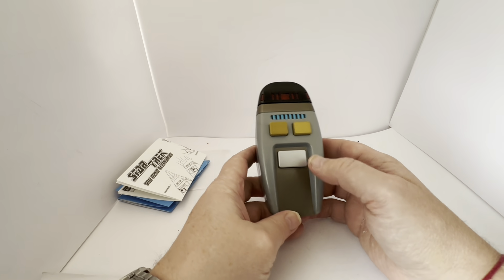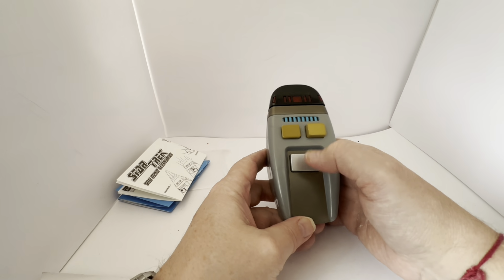Okay, and over to the front, and we've got the 2 buttons. So the stun button, I've just pressed down.